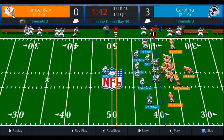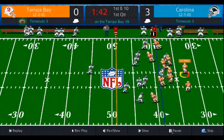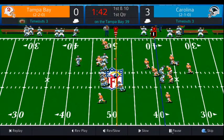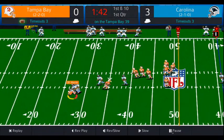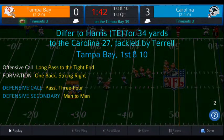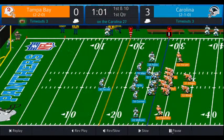This time it'll be Dilfer under center, Rhett in the backfield. Here's the snap. Dilfer, quick drop. Swings it over the middle. It's to Harris. He gets it, and he is downfield for a 34-yard gain to the Carolina 27, where he's tackled by Terrell.